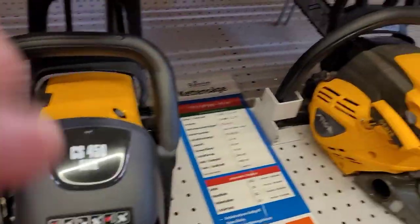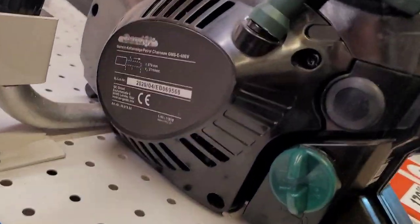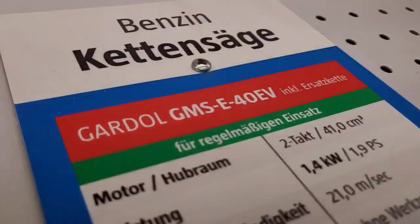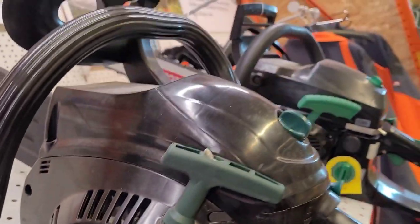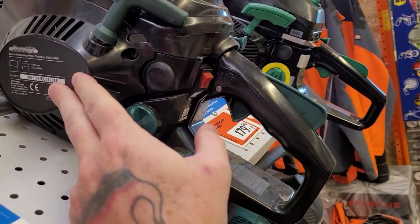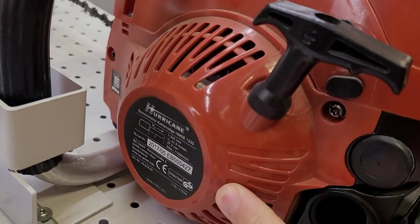So I'm at a Bauhaus here, and they have a couple new brands. This one is a Gardol. It looks very similar to the Einhell. And then this one is a Hurricane.